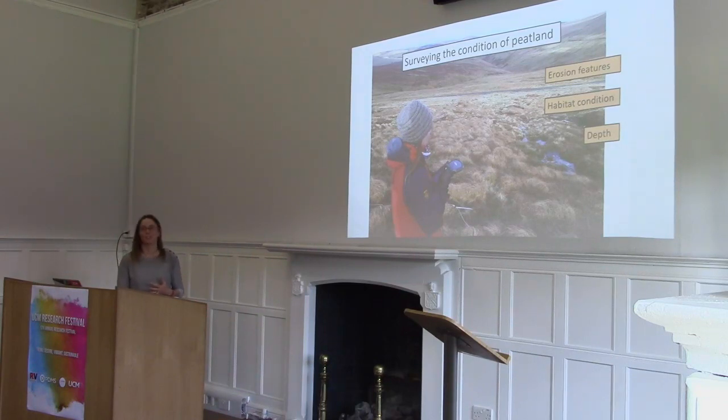In order to look at restoration, we first need to survey the condition of the peat. So the things we're looking at are, what are the erosion features? So are the peat hags, the gullies, any other localised erosion that we need to map. We also look at what the habitat condition is.